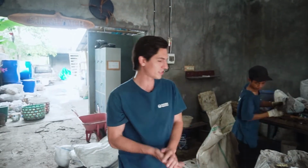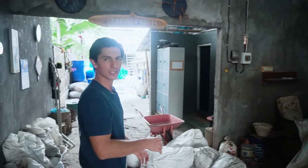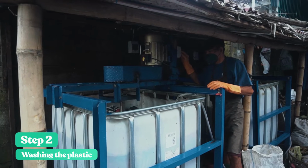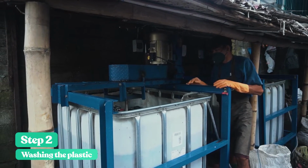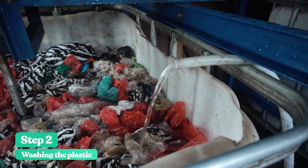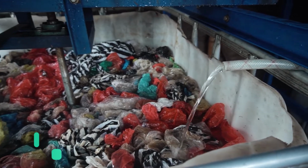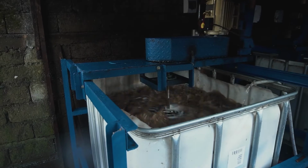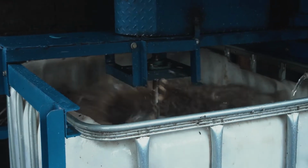We sort into all these different materials, and once they're sorted, we will wash them, which is the next process. This is our washing machine that we built in-house. It's quite simple, but essentially we have a motor that will spin. It's essentially like a large washing machine.